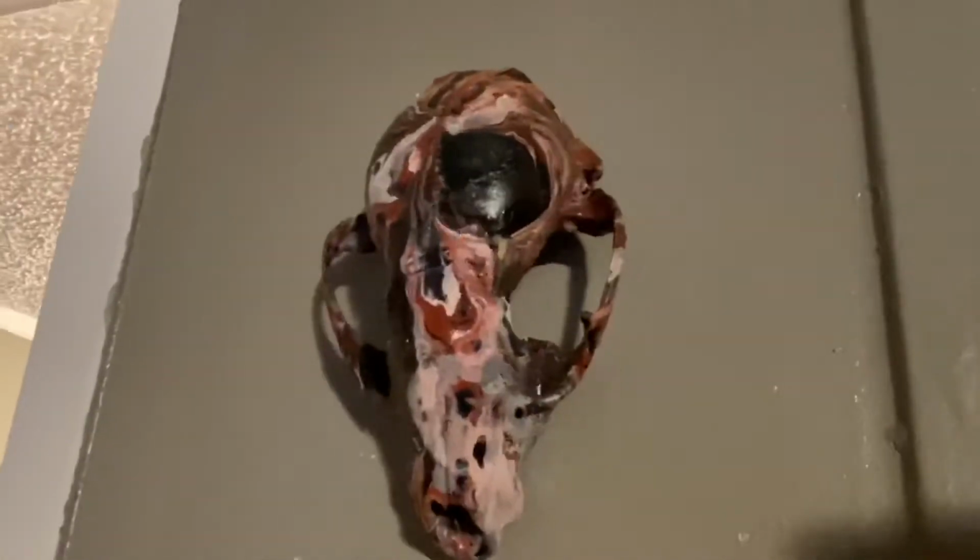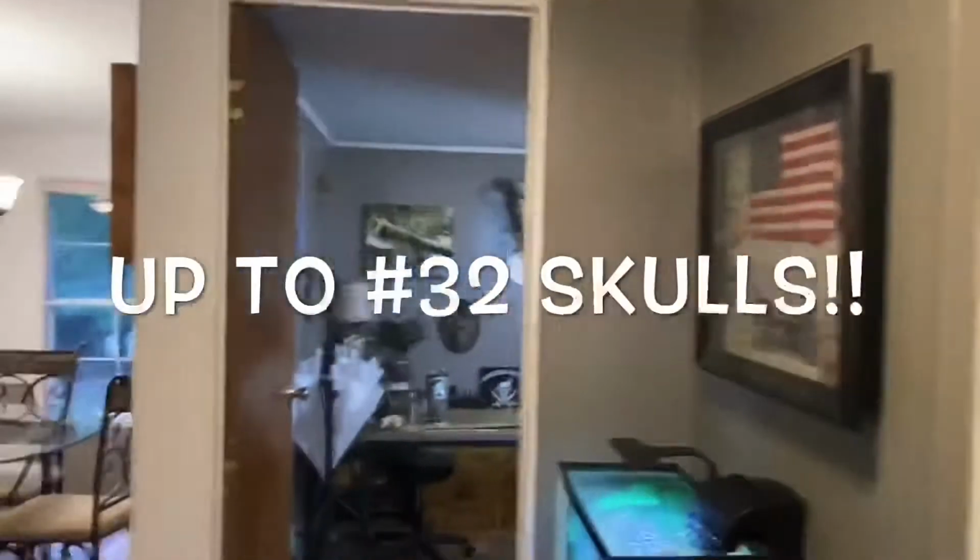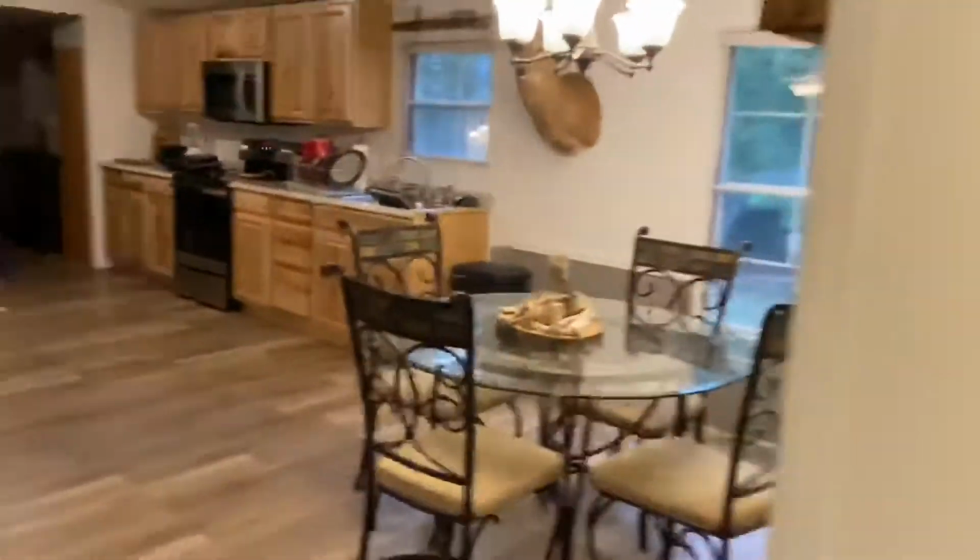Oh yeah, this one. This little raccoon skull, we also hydro dipped it. We did a different pattern. I think this one came out really cool. I like this one a lot. And that's all for that room. Then we go into the living room.